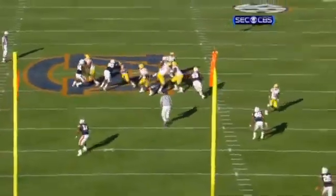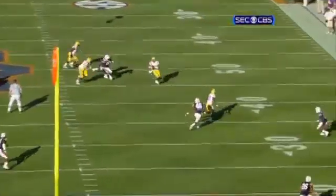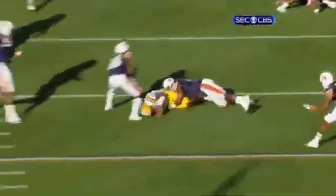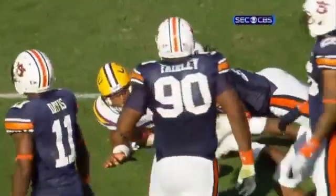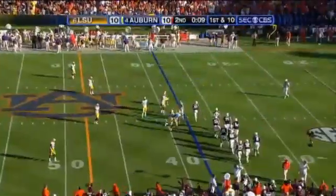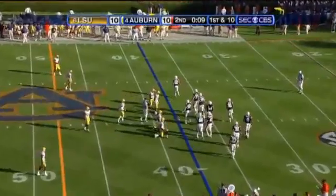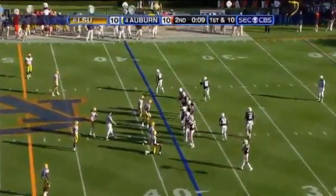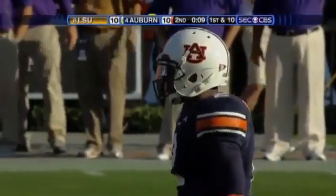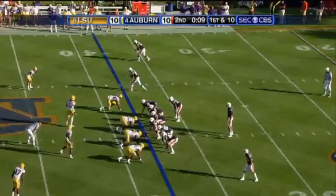Let's go back to the drive. This is the 3rd and 15. Jordan Jefferson gets out and then gets 15 yards on the play. You can see how deep Josh Bynes was that time in the deep zone, trying to protect against the deep throw, and the scramble picks up the first down. First down, Auburn, with 9 seconds to go before the break.